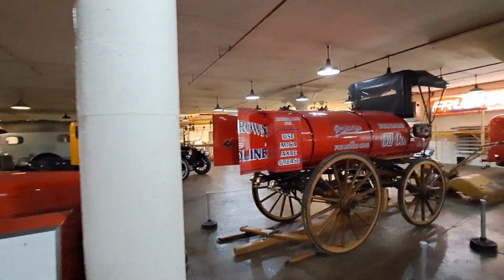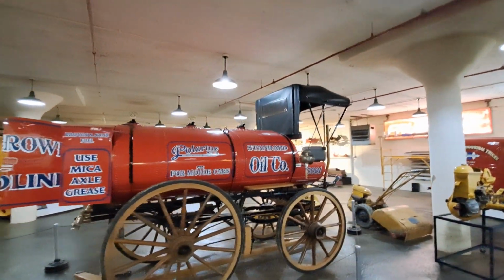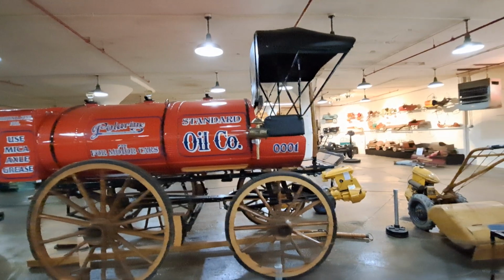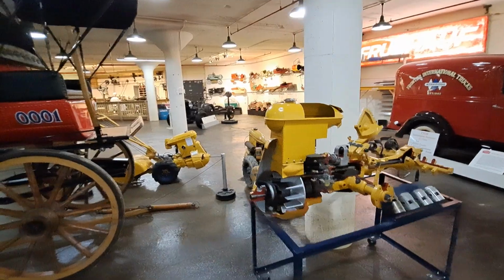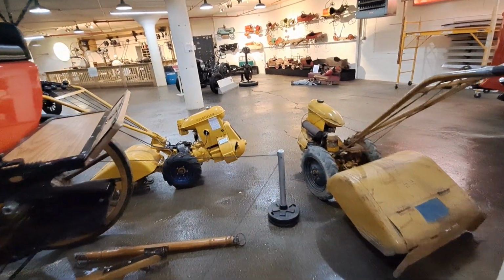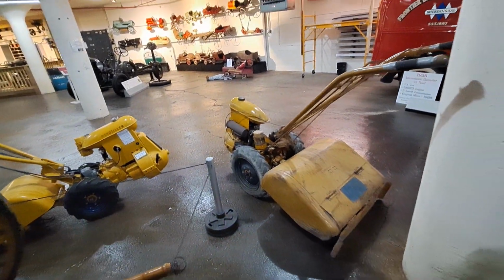Here's a real early one here. Even got a roof for the driver, stay dry. Polarine, Standard Oil Company. Oh, my dad will like seeing this video. He's got one of these rototillers. This is a real Rototiller. That was the brand name Rototiller.